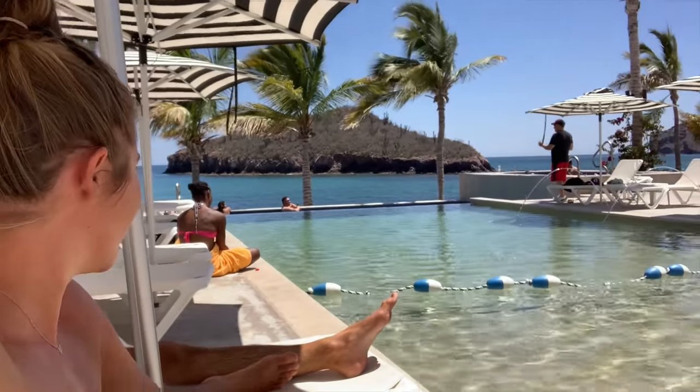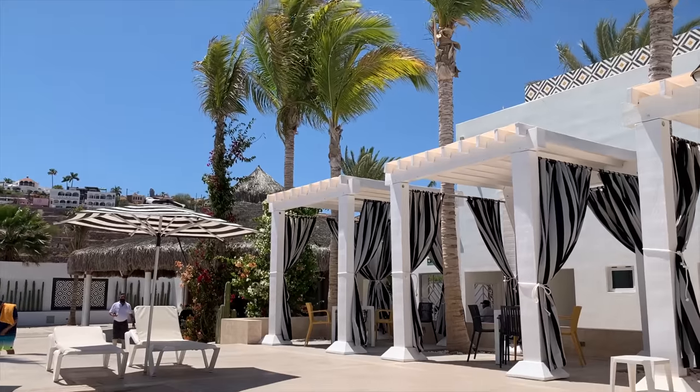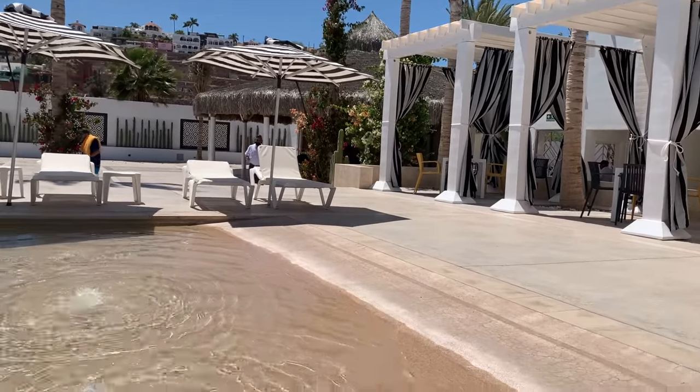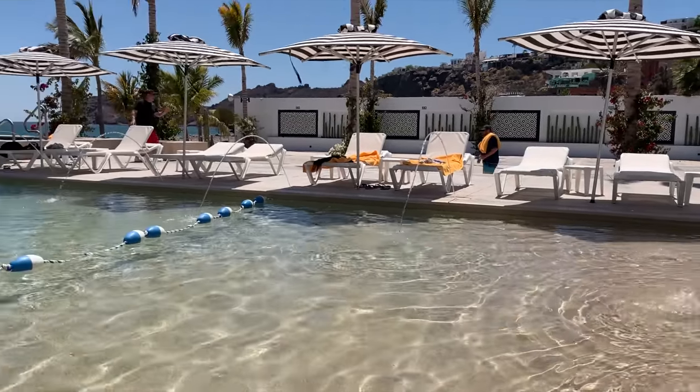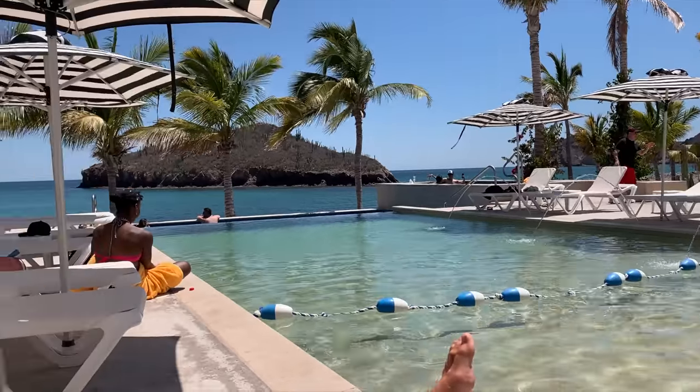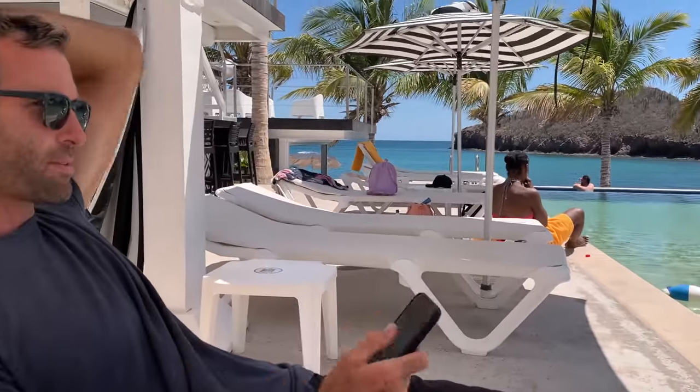I mean, this place is snazzy as fuck. Look at us. I kind of wasn't expecting this, but this feels like we're on vacation at a luxury resort. It's kind of awesome.